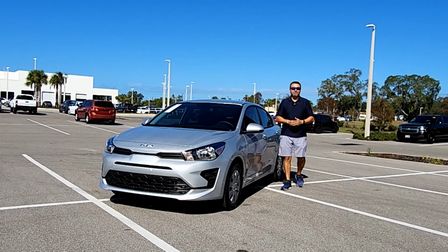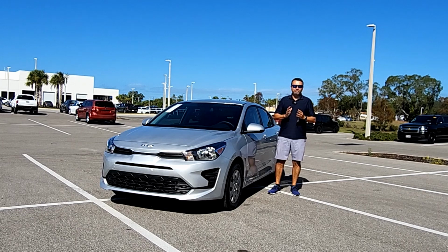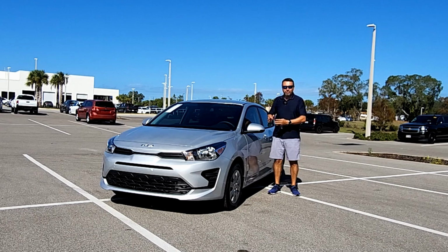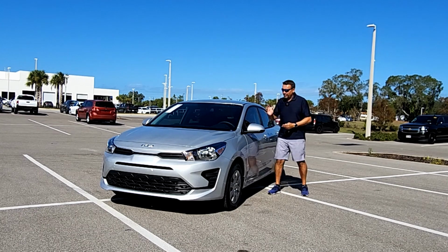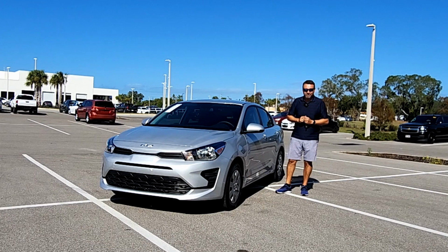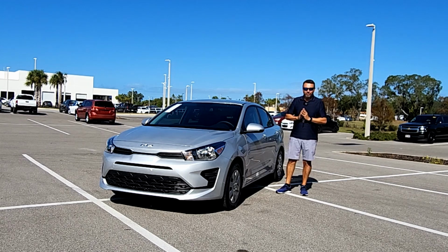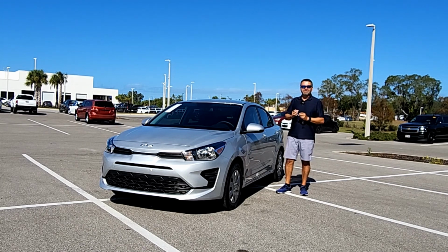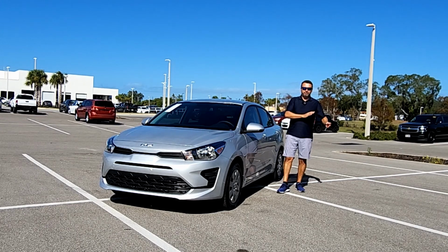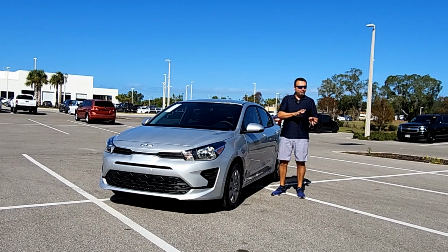With an average price of a vehicle nearing $50,000 here in the United States, it is a huge challenge if you are looking for something that's inexpensive, brand new, and with a good warranty. What I have for you today is one of the least expensive brand new vehicles that you can purchase in the United States, the 2023 Kia Rio LX with a starting MSRP of $16,750.